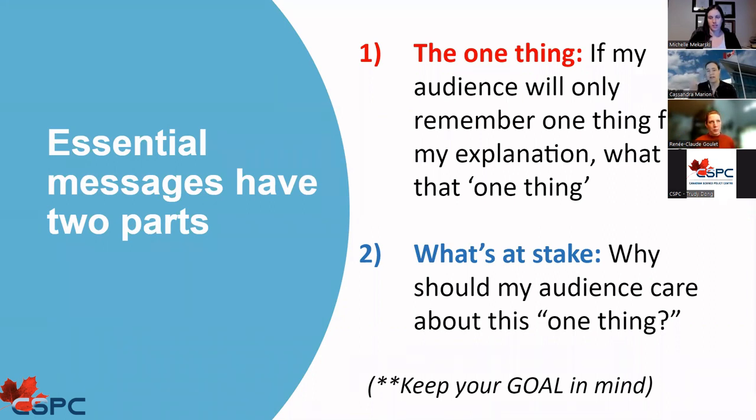For example, let's say my topic is the oil and gas industry, and this is coming from an industry person. I might say the fossil fuel industry is in decline. That's my one thing. This is bad because we're losing jobs. But that's from an industry perspective. Let's say I'm part of an environmental group. Well, the one thing is still that the fossil fuel industry is in decline, but this is good because it represents a switch to cleaner energy sources. So you can see how the why it matters depends on who's talking and who you're talking to.